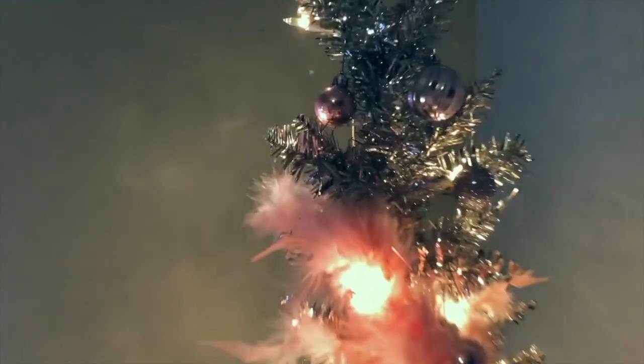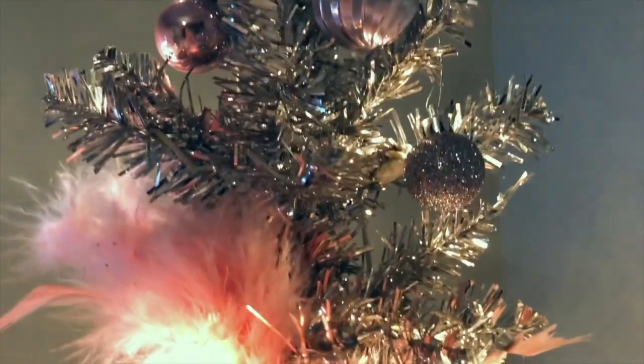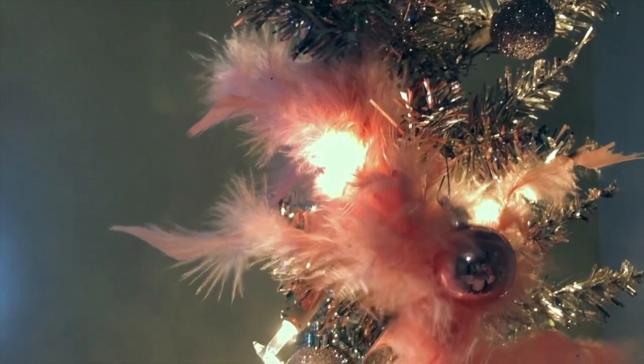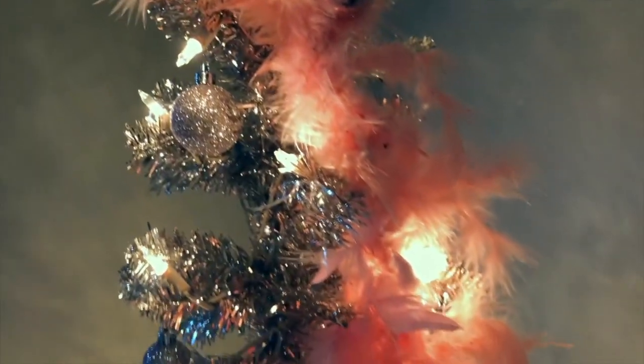But the tree itself, like I said, these are pink. There's some of those and then some of them are sparkly. But the tree is rose gold, but I know it looks silver on the camera, but I love this tree.